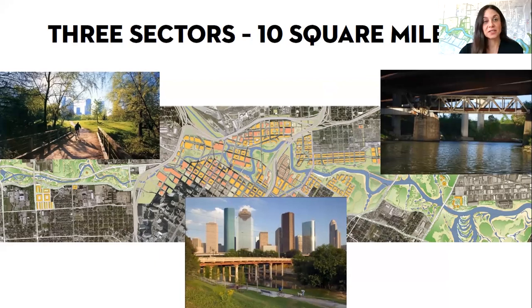So three sectors, 10 square miles. The west sector is where Buffalo Bayou Park is, that so many of you know. Downtown sector, where our offices are, where I'm sitting right now, is the second sector, and then the east sector, which many of you heard about last week in our deeper dive.